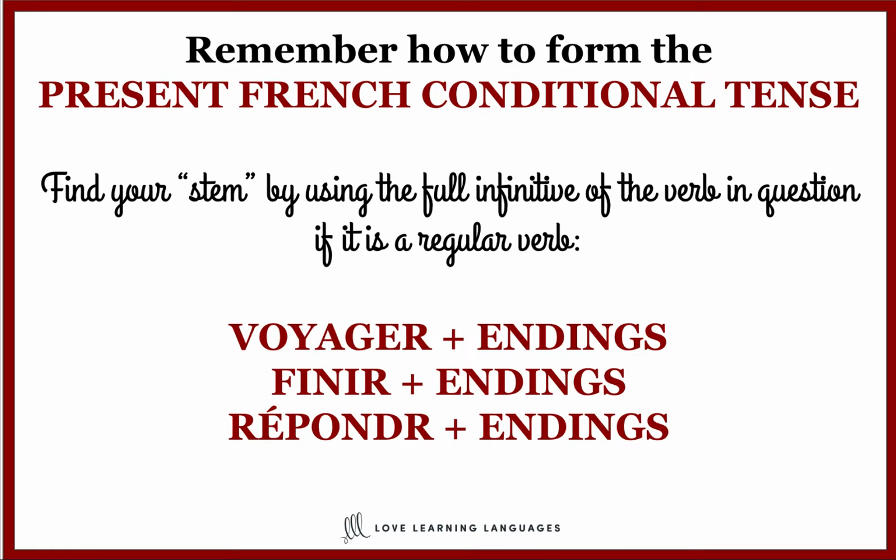Now, if you have a verb like répondre, you see how I haven't put the E on there? That's because when you have a verb like répondre, or even other verbs that are not regular RE verbs, you have to drop the E before you add the endings to them. So, there are lots of other verbs that end in E, even in RE, that are not regular. Like, let's think, for example, mettre, prendre. In the conditional, those are not irregular. So you'll see what I mean in just a minute. Just remember, you have to drop the E when you are going to form the conditional using those.